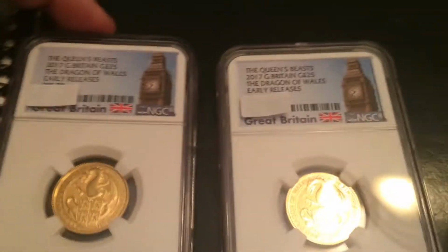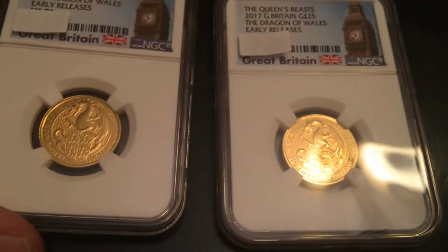Another huge purchase. I mean, you got to figure this right here for me, 1, 2, we're looking at about $830, $840 for these 2. Thank goodness for tax time. So I got those 2.